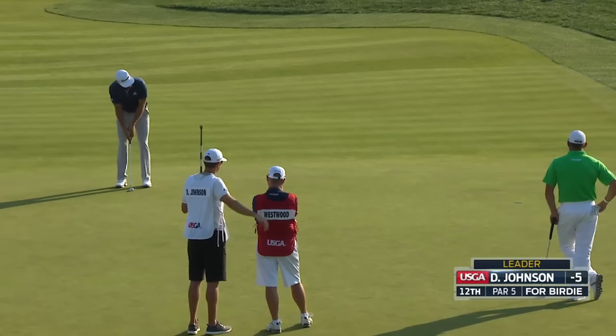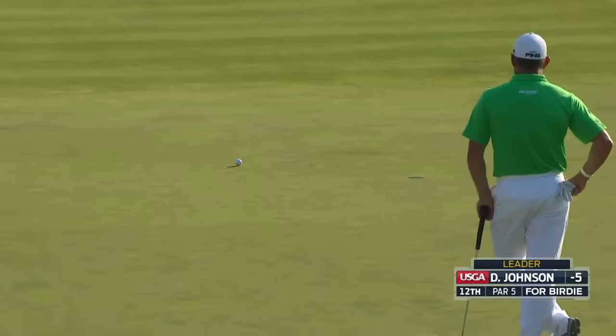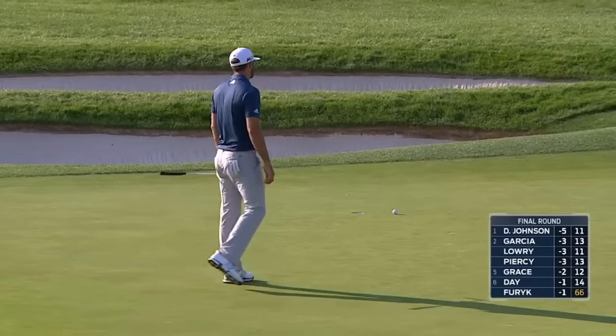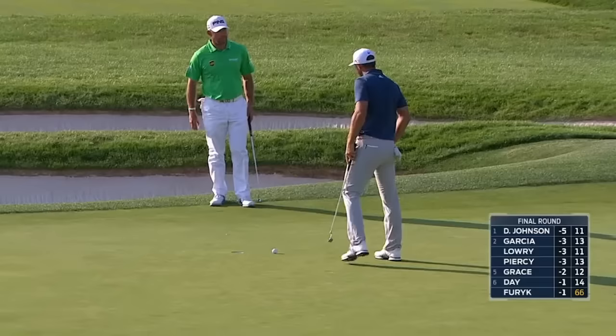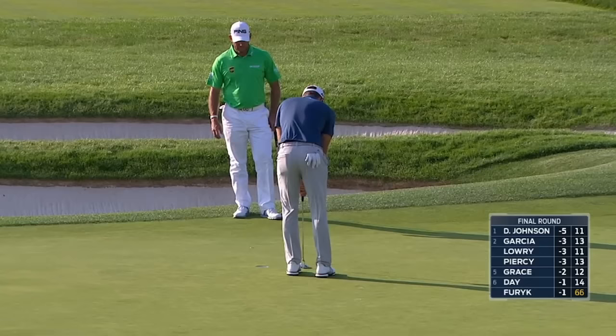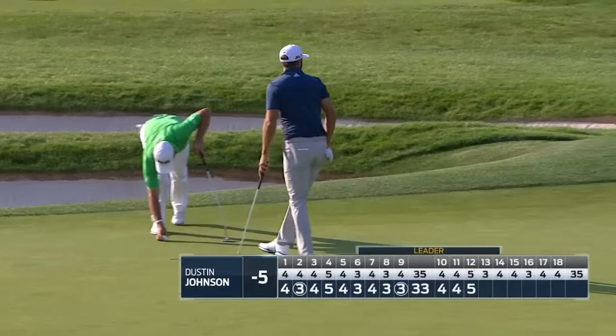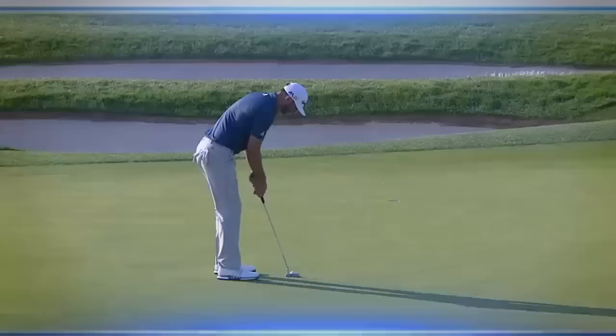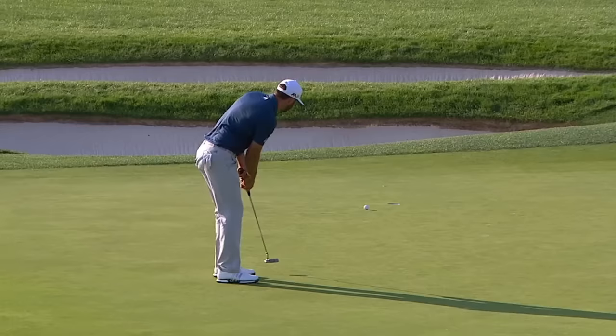For potentially a three-shot lead. Sure. That's what a real professional does, just trying to get out of the way. A few words of encouragement to Dustin Johnson there, after the official came to Dustin and told him there may or may not be a penalty. He ends up that close to a birdie here at 12.